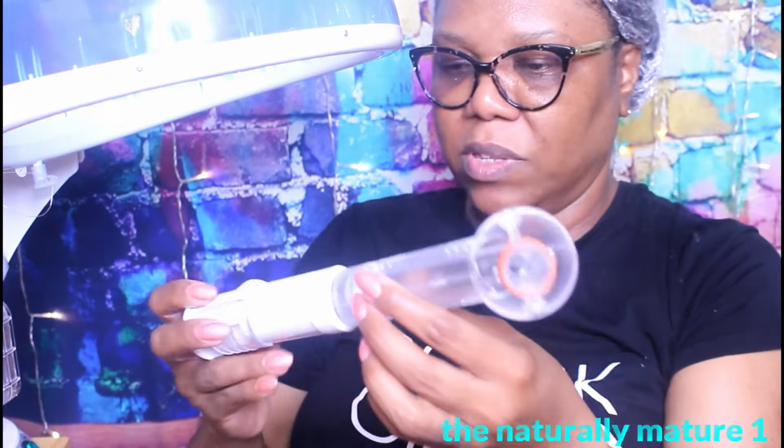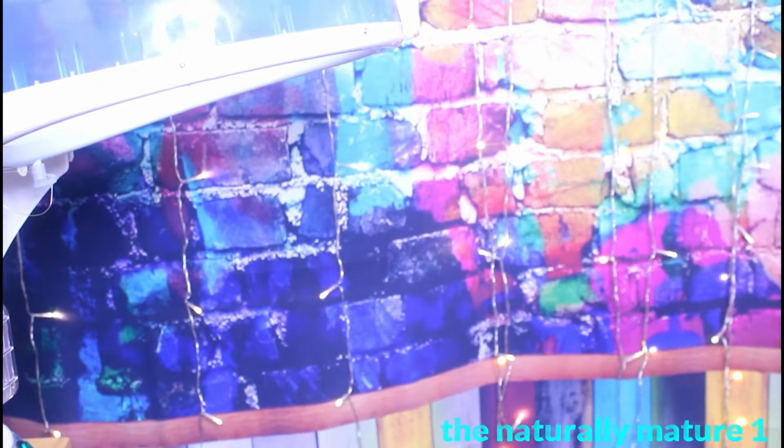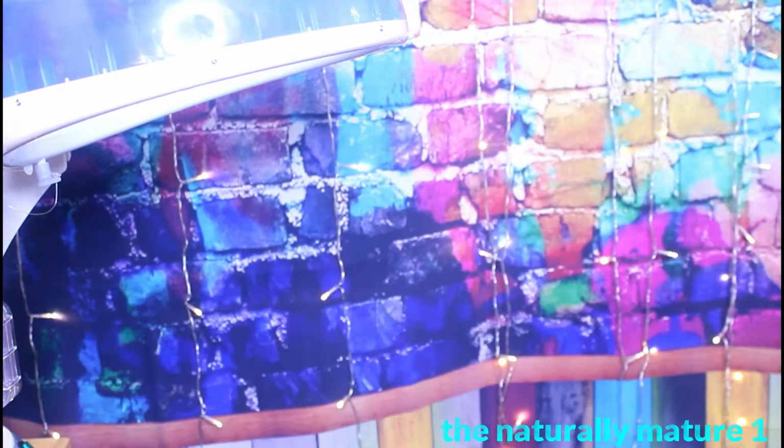And then it comes with the facial connector here. When I want to do facials, which I need to start doing because I'm getting older and I need to start taking better care of my skin. So I'm going to plug this up, turn it on. And the light came on.